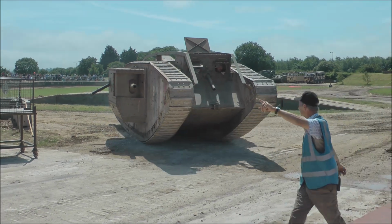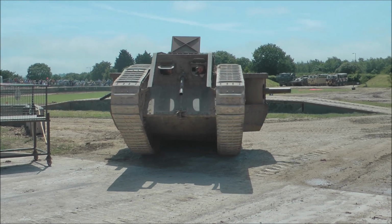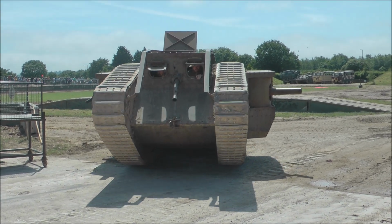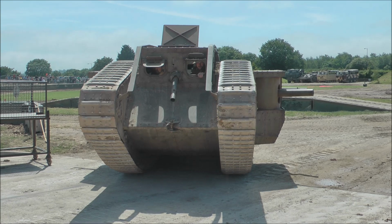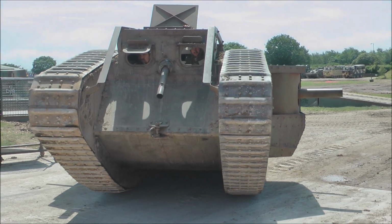It's not so bad, the second, the Mark IV, and you see where he's going, but the driver of the A7V is just a little back. What happens to box shot with the aid of video cameras.